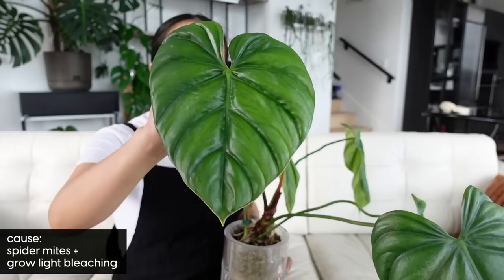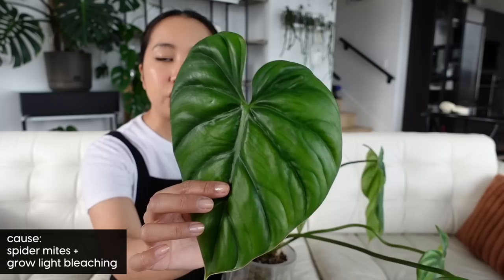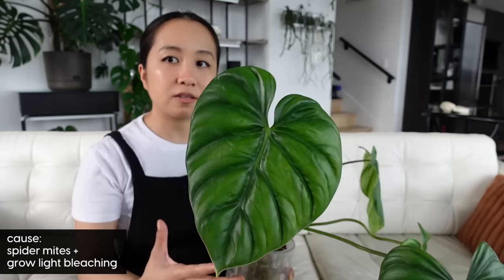Emergent leaves on these El Guapos are very, very sensitive. So if this was fully hardened and I didn't move it there while it was still soft, I don't think that the bleaching would have been this bad. I feel like it would have bleached, but maybe over a longer period of time and not so instantaneously. It was literally less than 24 hours and it turned yellow.